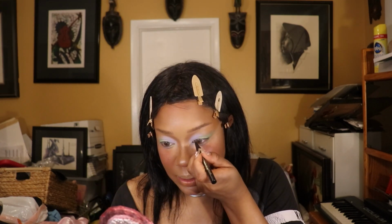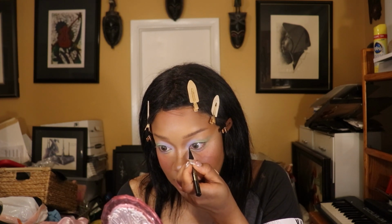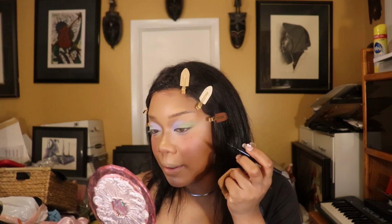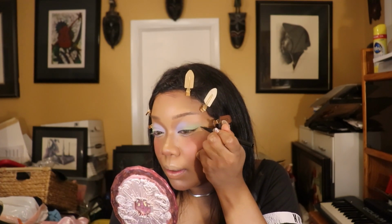Next, going to Milani Stay Put Tank Liner in black. I'm going to use it to really define my inner corner and do a little bit of a cat eye on the inside. Only going to fill about halfway on my upper lash line and then do a pretty thin flat wing on the outer corner.